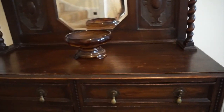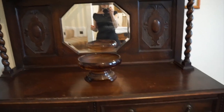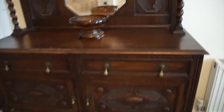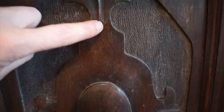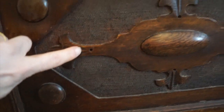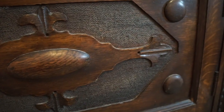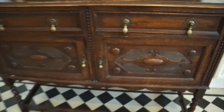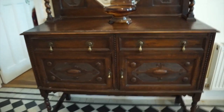But it's got the mirror there as well. So I think it was meant to be a bedroom piece. And it's even got little holes here. I don't know if you can see there and there, and here and here. I think there was probably something there once upon a time that's been removed, but all the legs are carved.